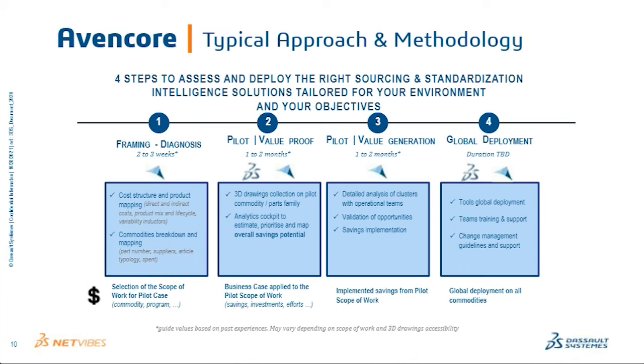But we can go further than the pilot scope that we have selected, and we will go for a global deployment afterwards for other commodities, aiming at generating much more savings. So this is the typical approach that we've built, that we have deployed with many clients so far, and that has proven its value for the last few years. Now I will let the floor go to Rob, who will show you a little more of the tool, make a demo, and tell you how it works. Rob, this is yours.